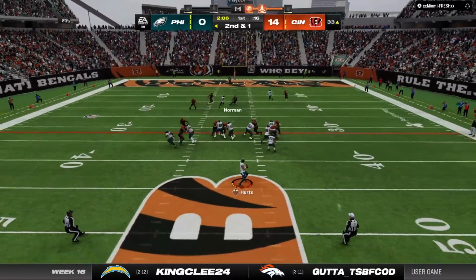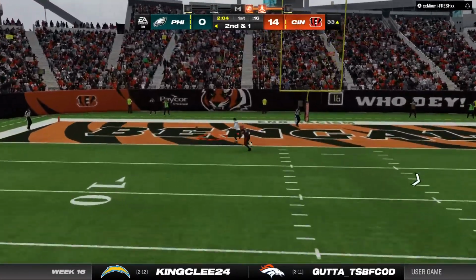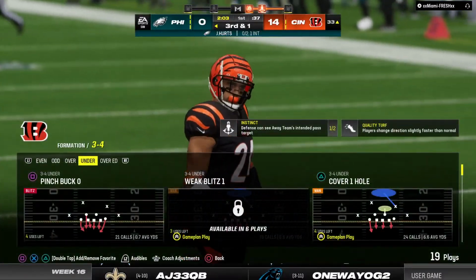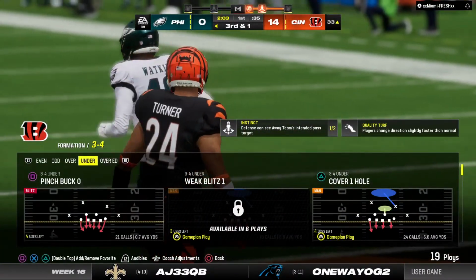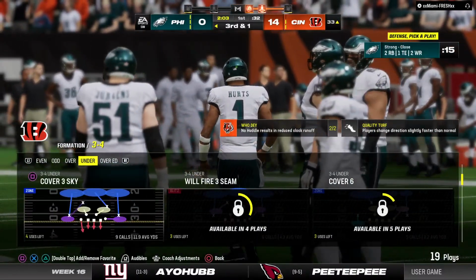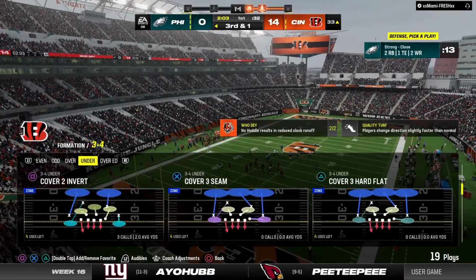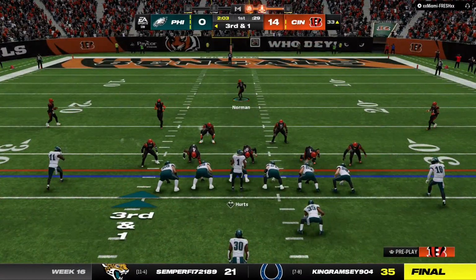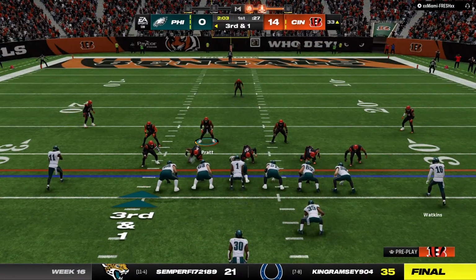Play action. Here's Hurts. He's going to look deep for Watkins. And it's knocked away and incomplete. Haven't met a corner that's worth his salt yet that ever admits to worrying about man coverage. How about the play there, breaking that pass up? They tried to throw on 2nd down, unsuccessful. Now it's 3rd and 1.